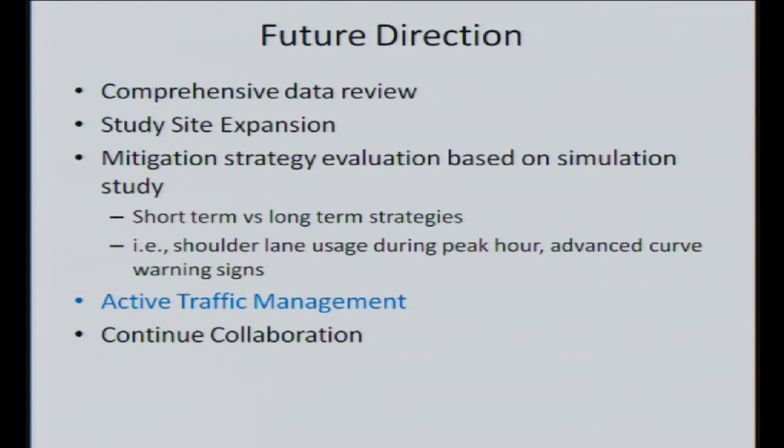And again, the reason is because right now PennDOT has a huge plan in upgrading the I-95 corridor. And we need to work together, and that's our role as the academic sector, to show that, hey, whatever you're putting the money into, it's really worth it because of the congestion that we found. And so mitigation strategy evaluations should be simulation-based. That's another area that we need to work on. And in the end, that ties into active traffic management, which is a big, hot topic these days.